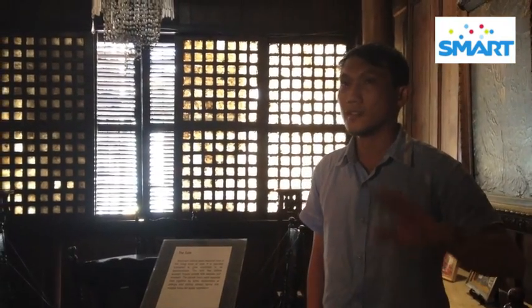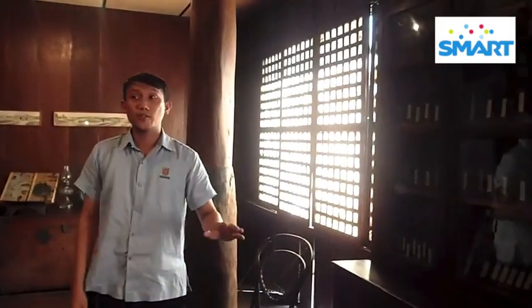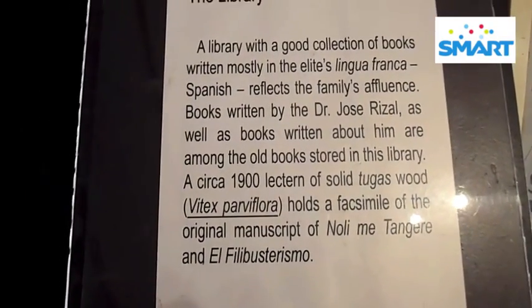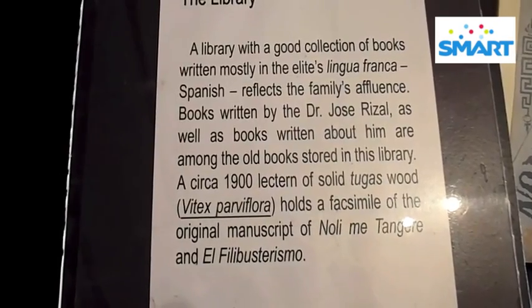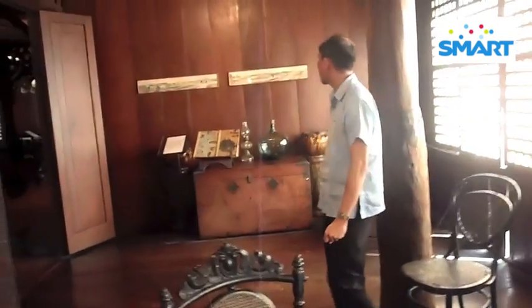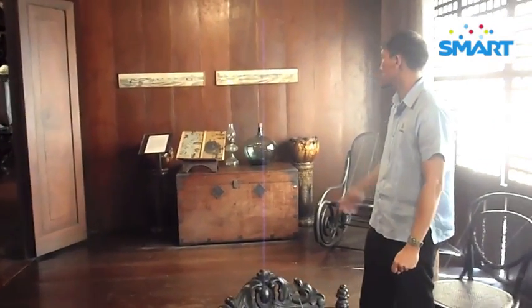This place, the entire second floor, may look grand to a lot of people today, but actually this house is modest compared to the other houses built in other parts of the Philippines at the same period. Part of the house is the library, so you see the books here, old books that belong to the collection of the family. And also in the library you will find a very interesting set of photos.